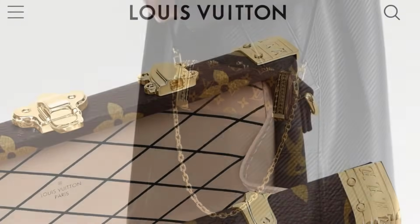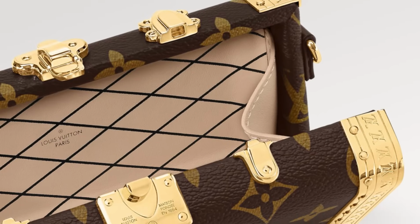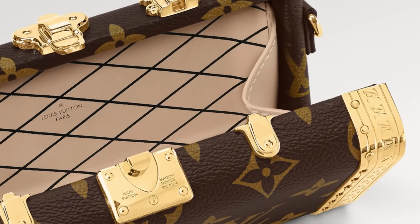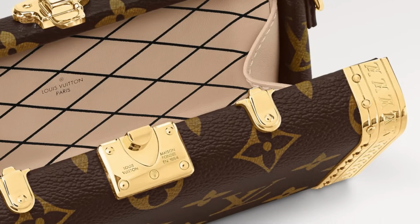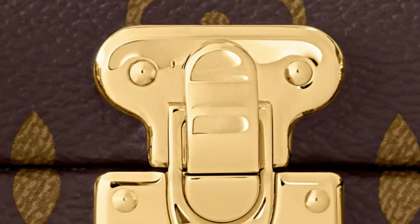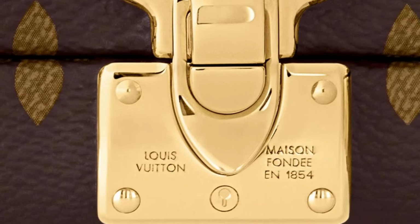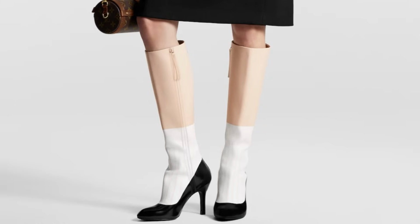But it's tiny and obviously not much is going to fit. But this is very reminiscent of their trunks. You can see the inside, the pattern is supposed to mimic the quilting on their old school trunks. It's going to be like a hard case. And here's the front again. They're really liking this lock, I guess. And I gotta bring it back to the boots though before I finish out the video.